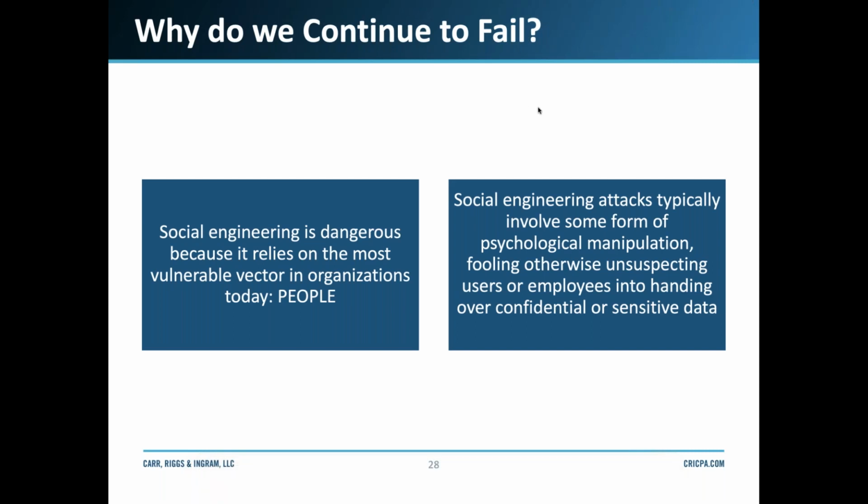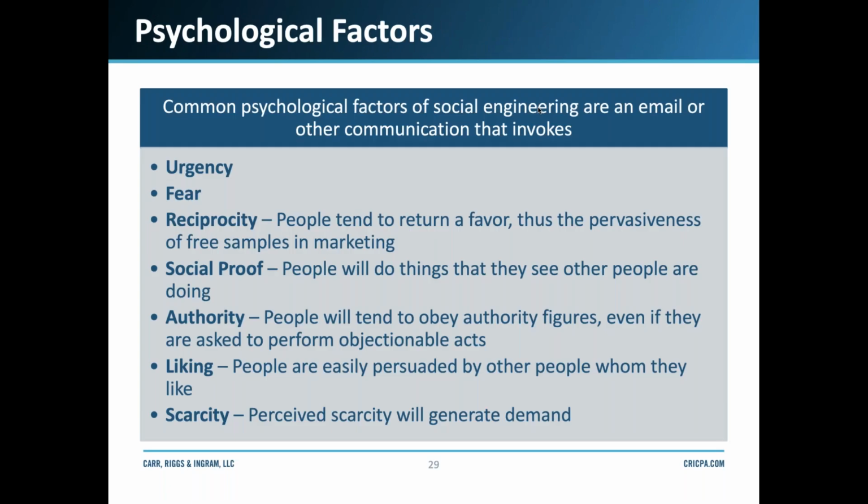So if you think about that, we've got some psychological factors that are really commonplace, and we've got some examples of these. The social engineer will always try, not always, but one of the main tools that they'll use is to provide some sense of urgency. Like you've got to do this before we close today, and you've gotten an email at 4:45 and you close at 5, so you've got 15 minutes to get it done. One of the huge factors is fear, and we want to talk about that one pretty well in depth. Reciprocity: we tend to return a favor. So when we get free samples from marketing, we'll tend to give them a little information for those free samples.